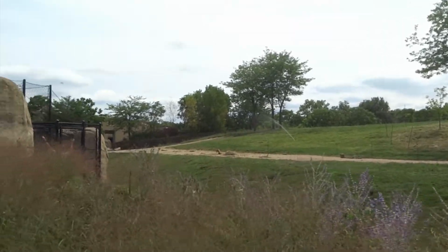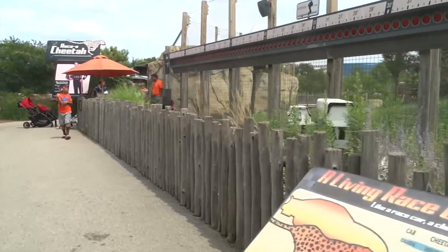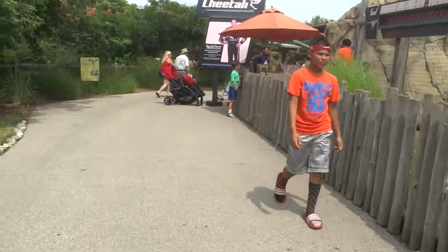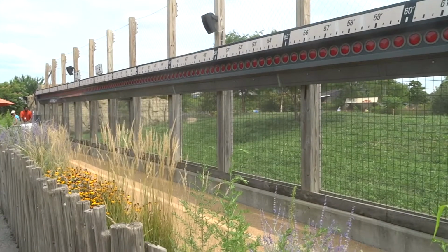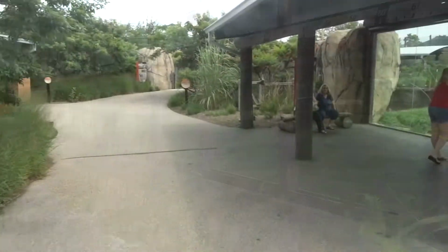Connected to the elephants is a very unique feature. This is an interactive game called Race a Cheetah. This is where guests, mostly children, race a continuous light that moves equal to the speed of a cheetah. And here's how it's done. Obviously, there's no way to beat the moving light, but it's still always fun.